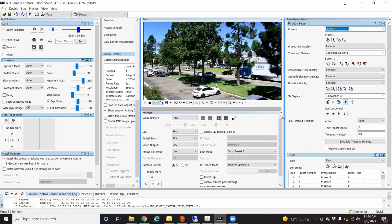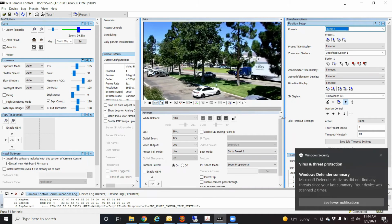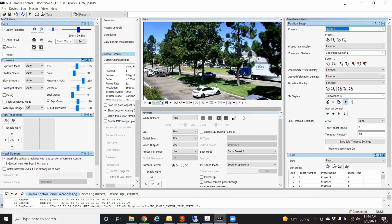The shift changes, and the new operators come in, and they realize some cameras are out of position because of the previous operators. So they asked us: can we develop a feature where, if the camera is out of position, it'll automatically go to a certain preset after a designated amount of time? And that's exactly what this does.